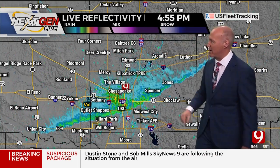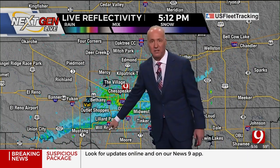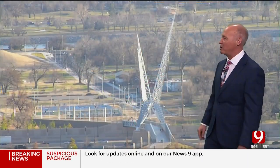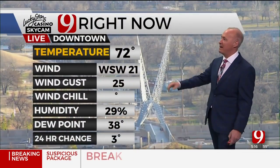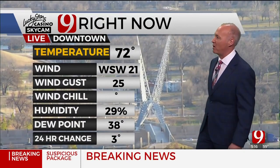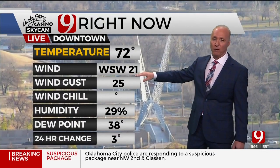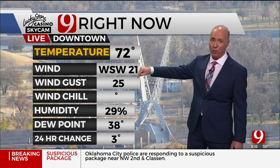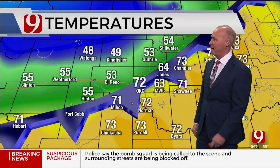The front just moved through downtown Oklahoma City. It's going to Tinker, it's going to Moore, it's going to Will Rogers. The airport's still at 72 degrees. That will change quickly. Downtown looks good, but we are now cooling off in downtown Oklahoma City. 72 degrees, part of our Lucky Star Skycam network. The wind almost northerly at the airport. Most of Oklahoma City now with a north wind. The South Metro still with a west wind. That'll change here the next half hour.